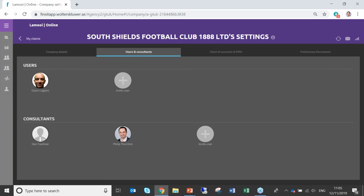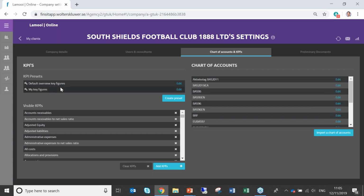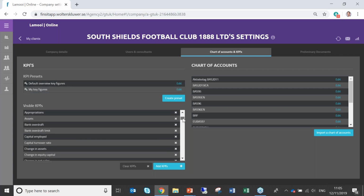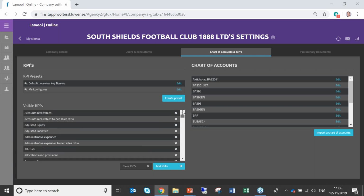I have a list of all of the users at the business on the SME side, but also the advisors in the practice who also have access to this client. And then in the chart of accounts and KPI section, this is where we create the chart of accounts. I've gone with the Zero default chart of accounts, and then we have a number of KPIs that we can set as default, and we'll come on to that later in the demonstration. But just to give you an example of the types of KPIs, under visible KPIs there is a huge list of KPIs that we can set as our default KPIs.